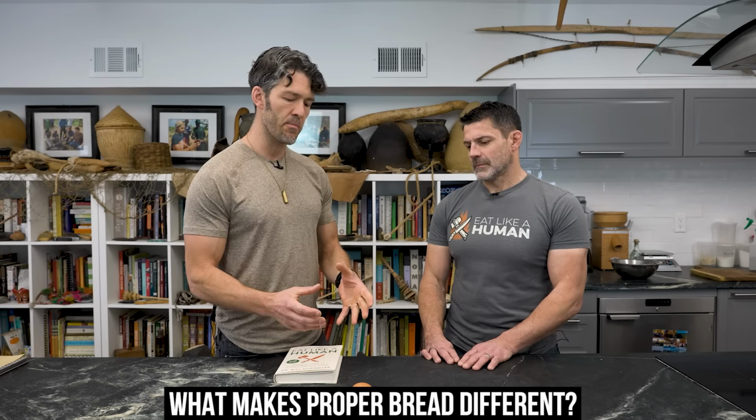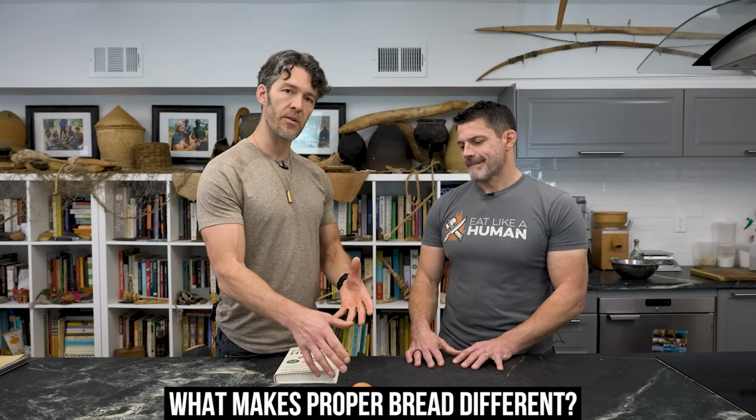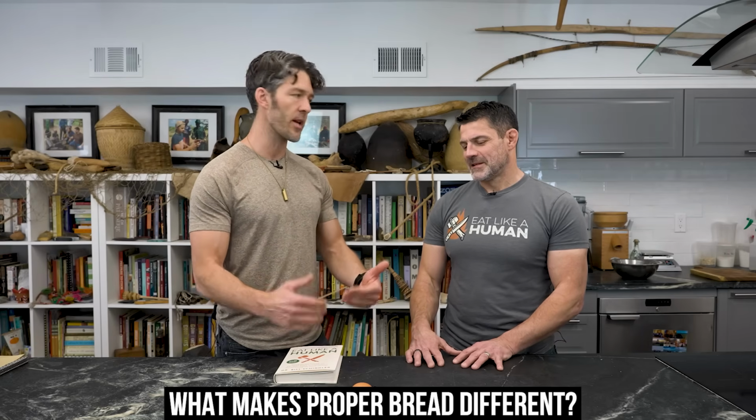So that's what I want to focus in on. And then also do's and don'ts when it comes to buying grains at the store. There's enriched flour, which we should avoid. But how does the sourdough process make a grain, wheat like this, more accessible and reduce the anti-nutrients?